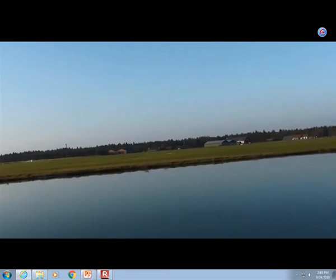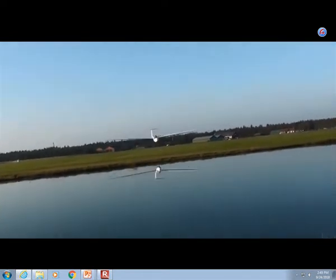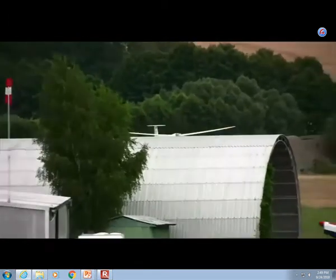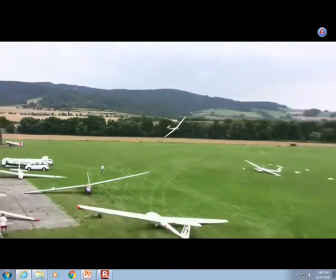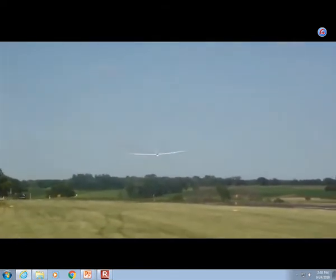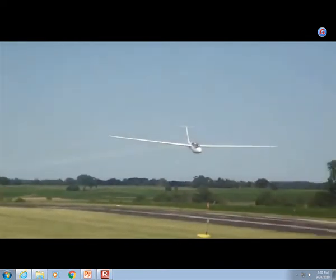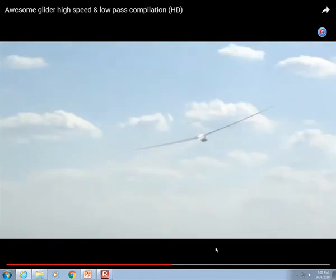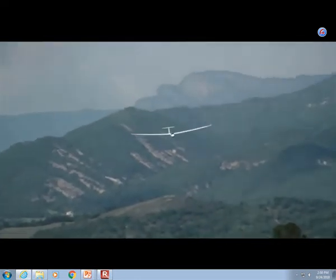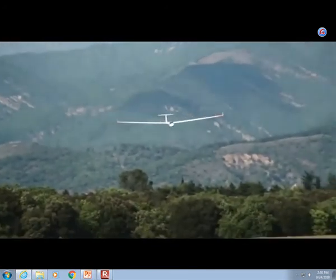Anybody notice on the Perlan glider whether it was retractable gear or fixed gear? Pardon? It was a fixed gear on the Perlan. I knew you'd all appreciate that. You have a lot of water in those wings. That's where you put the water in the wings.